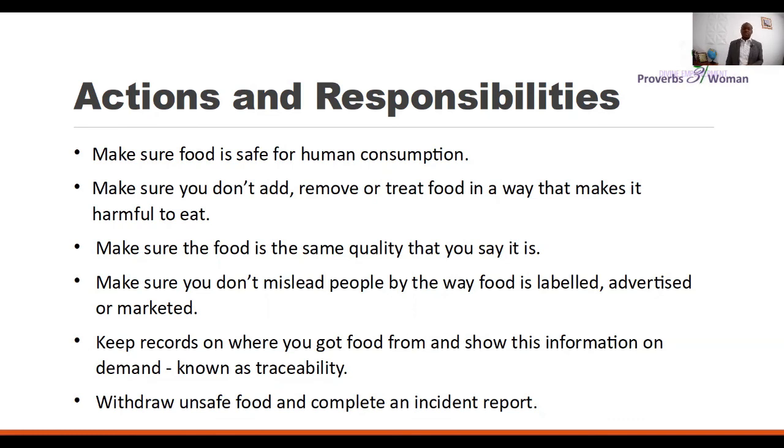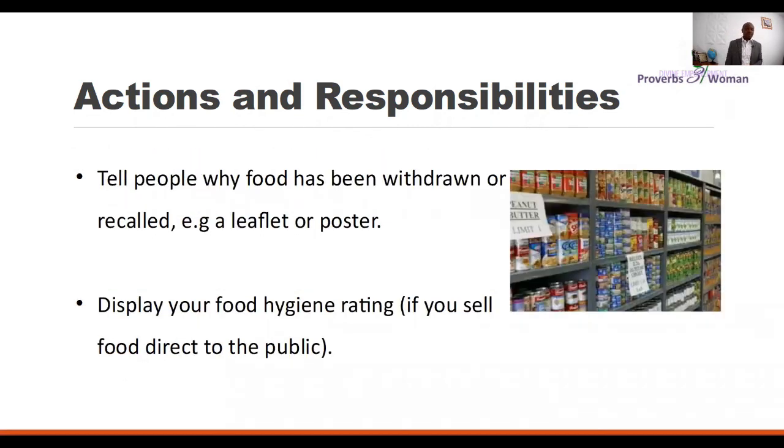Your responsibility also includes withdrawing unsafe food. When the food is not fit for human consumption, make sure you withdraw it. Make sure that you put everything in your report, and also complete what we call an incident report. Make sure you tell people what food has been withdrawn, and the reason why the food has been recalled. You've got to do that.